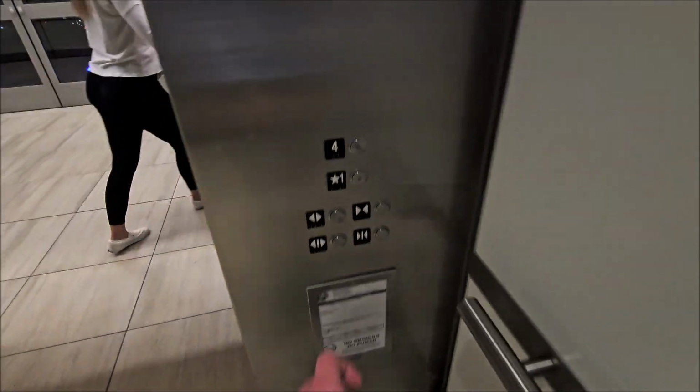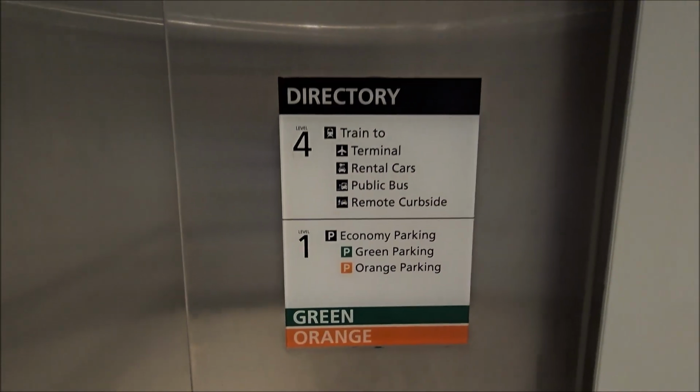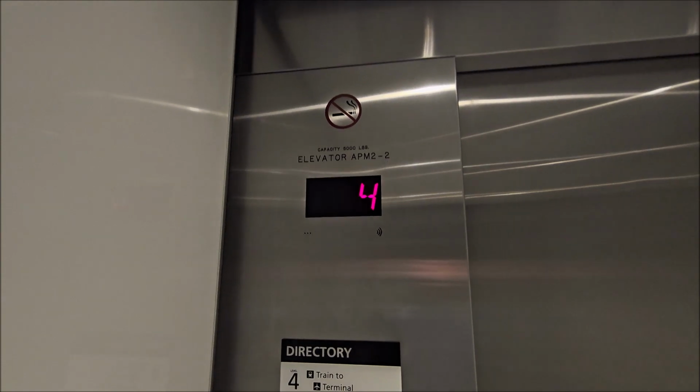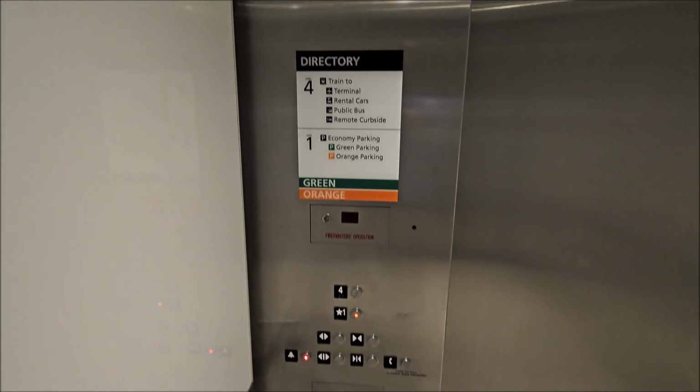Step Connect, providing fast and easy access to the main terminal, economy parking, and rental cars. Going back down. For your safety, please. North, west, lobby.